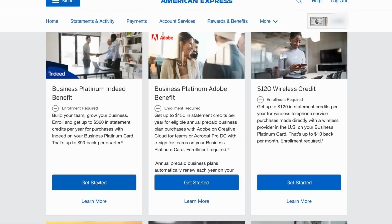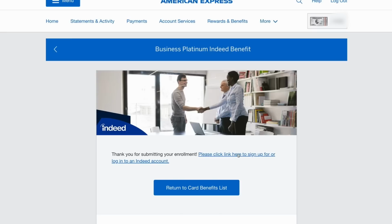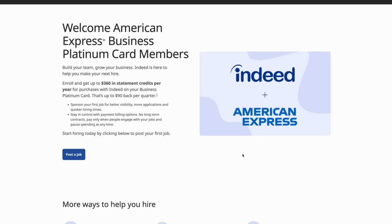You got to use it once a day. No, I'm kidding. And here's how to activate it. Like with the other ones, you just find it in your benefits page, you click through, and then you click enroll, and you can click this link then to sign up for an Indeed account. It's that simple. Okay, moving on.